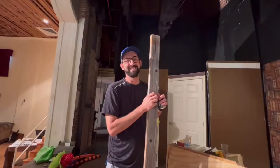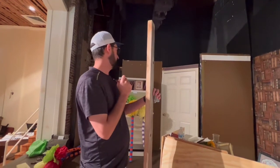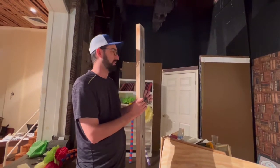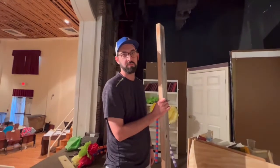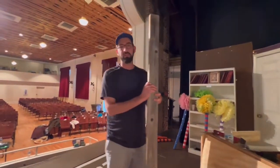So, what are we doing today? The rest of the set. We're gonna paint, and then we have stairs to build, and we gotta do the desk. It's just a dishwasher right now. Every time I see it, I'm like, that is a dishwasher on stage. It's not. Yeah, so it's coming along good.